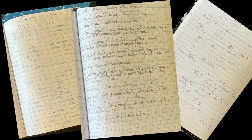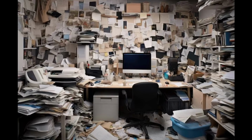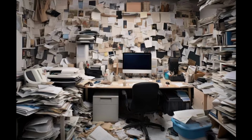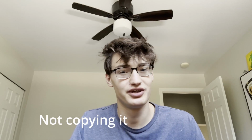All of my notebooks, I don't organize the information, I don't keep it neat. I can't even go back and look at it because it's just gibberish. It's just one paragraph from math, the next paragraph is physics, the next paragraph is some random thing from my chemistry book. Not copying it from the book, but actually writing a definition out in my own words.